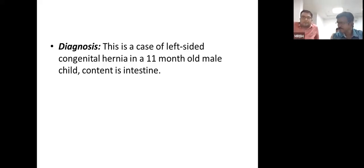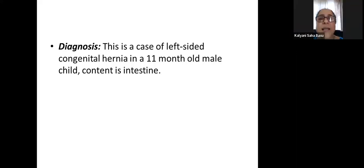What is the operation? The pathology behind this is a patent processus vaginalis, so obliteration of it. What is the name of the surgery? High ligation. No, it's not hernia. There's no hernia. It's only the persistent processus vaginalis, so you have to do high ligation of the persistent processus.